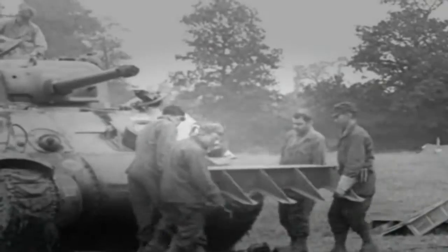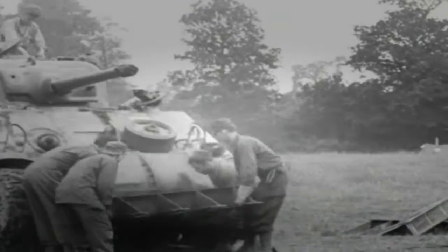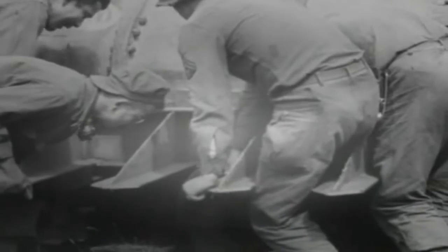Reusing old beach obstacles and welding them onto the front of the Shermans, the tanks now had a new weapon. We went down to the beach and took a lot of the stuff that was in the water and cut it up and used that as material to make those fork things that went on the front of a tank to dig into the hedgerow and help tear it apart.